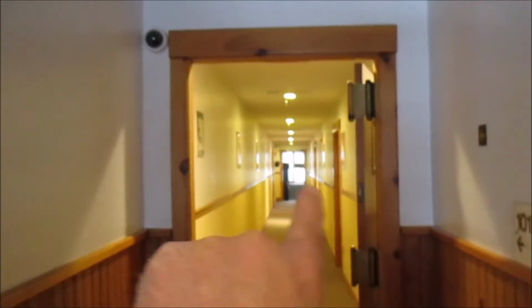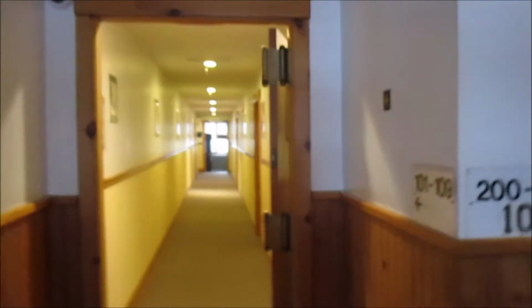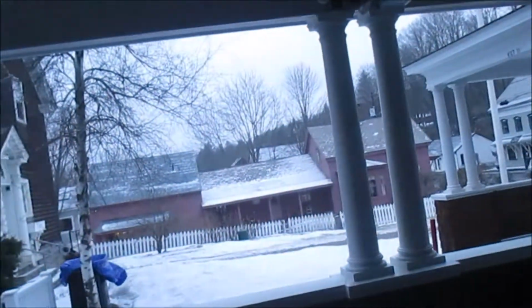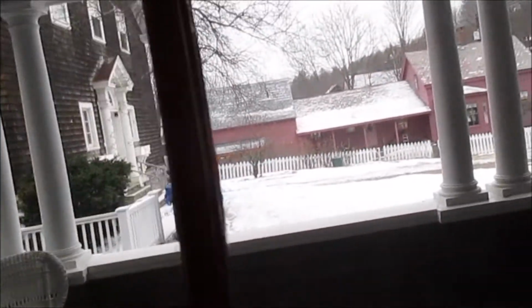Oh, here we are coming upstairs. We went down that way, and then we made a full circle back around. This is the back entrance, and we came up the stairs. Yeah, this is the side entrance right here. That's the porch.